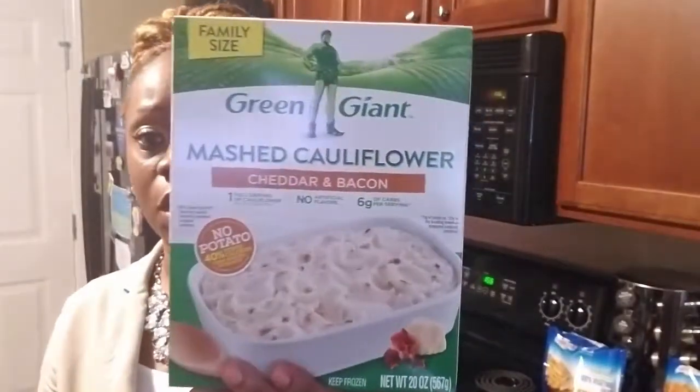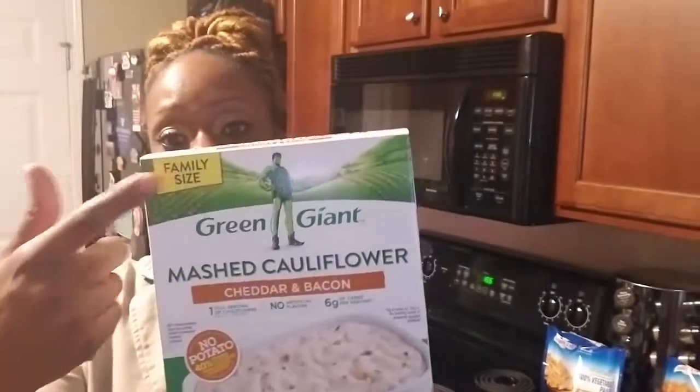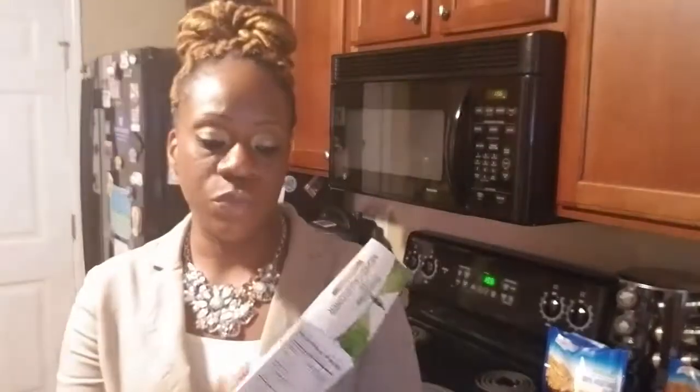It's the mashed cauliflower. This one is a cheddar bacon one, and I like to get the family size because again, we like to make sure that things last in this house when we make it. We don't usually like just having one meal. Usually like to have a dinner and maybe something for lunch during the week.